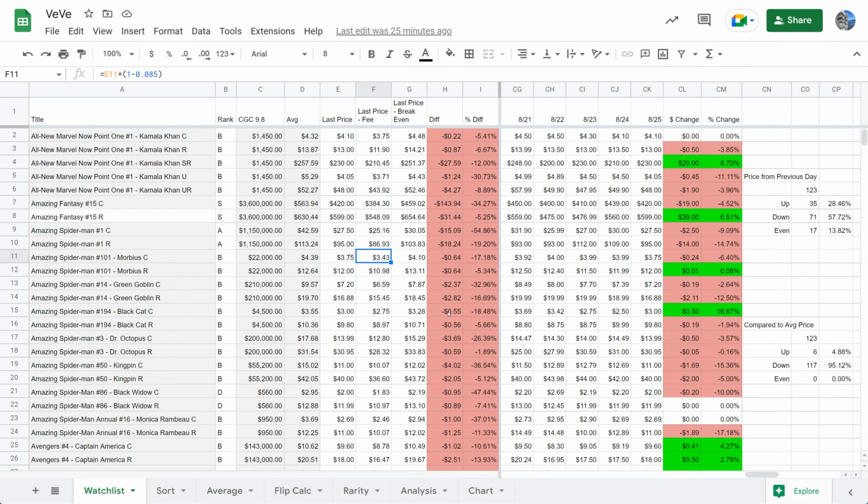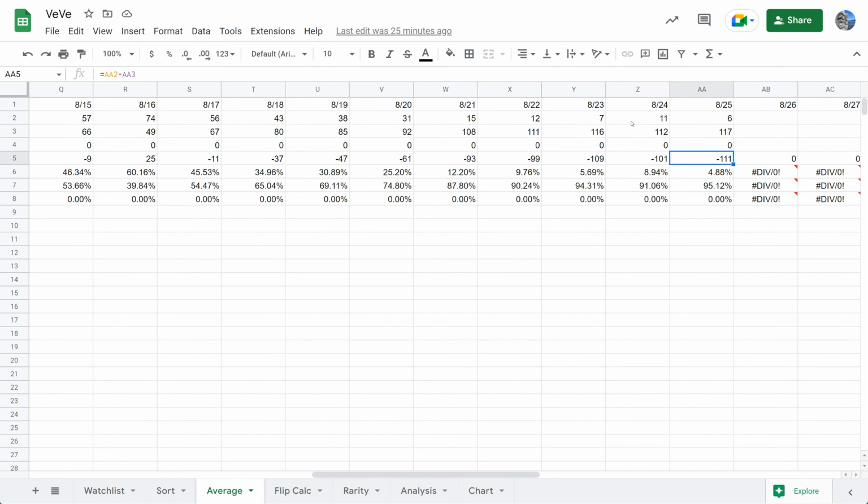So, the market is down again today. We had a slight bump yesterday, but it turned negative again today. We have 35 comics up, 71 down, 17 even. So 57.72% of the market went down. If you look at the averages over the day, you can see it went up slightly yesterday, but it went right back down and hit new lows today.